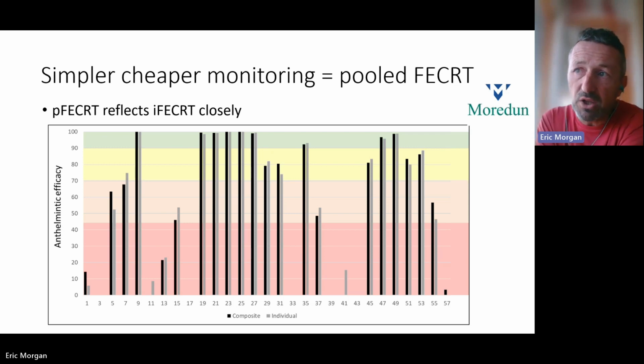So we believe there is an argument for using regular pooled fecal egg count reduction tests or tests of wormer effectiveness really as a routine diagnostic, a routine source of information whenever sheep are treated. And if that is done regularly enough, it can be done cheaply, it can be done in a routine manner, and problems will become apparent sooner.